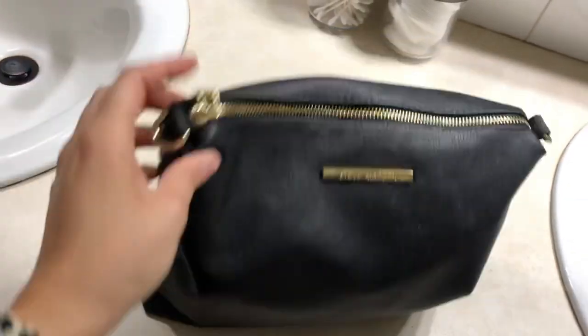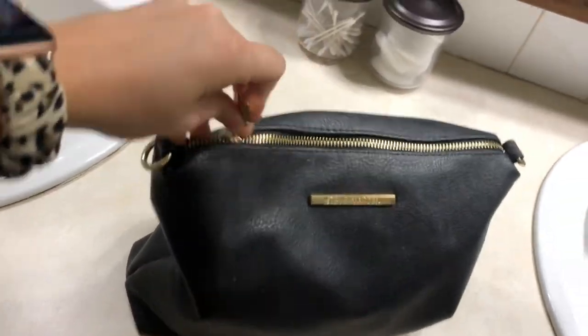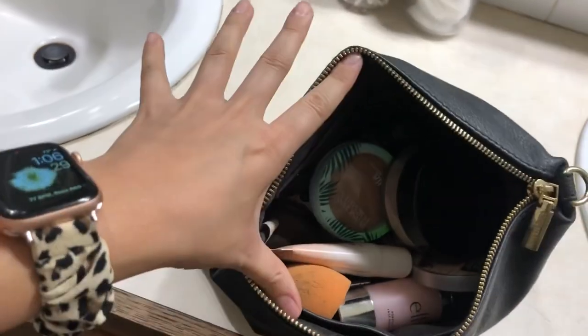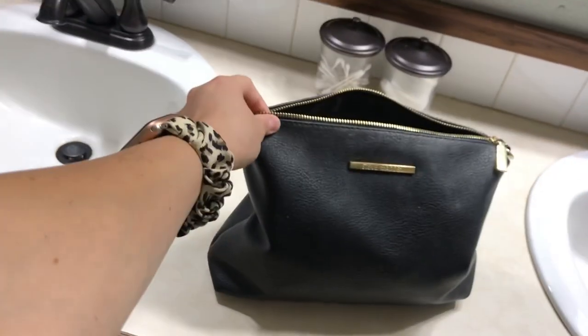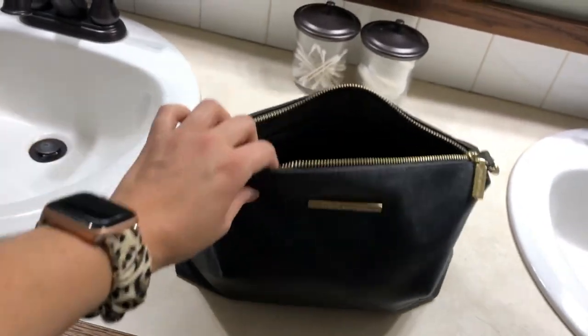I'm gonna start with the makeup and then we're gonna do under the sink and then we'll move on to the pantry last, I think. So let's go to my bag. This is the big bag and it's actually an insert to a purse, but everything is just a mess in there and I'm always digging through it and it takes forever. So we're going to pull all this out.